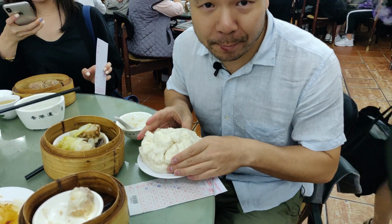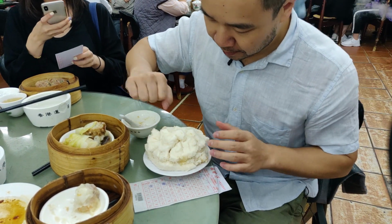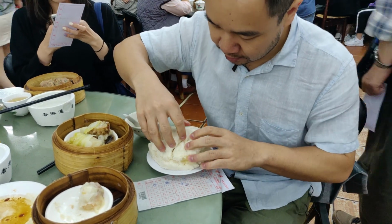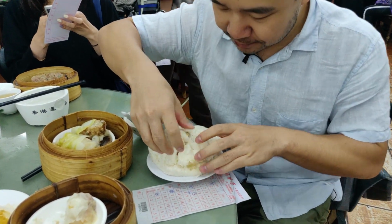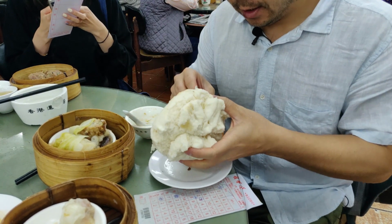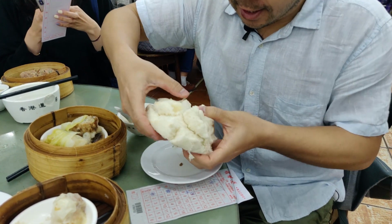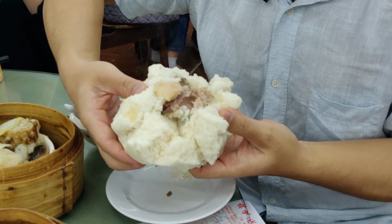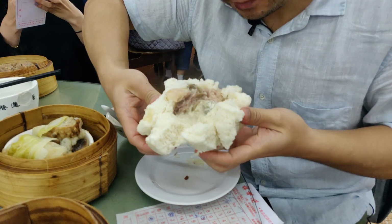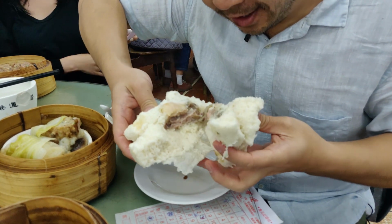This is just called a big bun, like literally dai bao, which means big bun. It's the size of my fist, bigger than my fist right now. Probably could knock somebody out with this. But the lady who was pushing the cart told me it's quite special and that, oh yeah, look at that. Oh, so big. Oh, that smells nice actually.